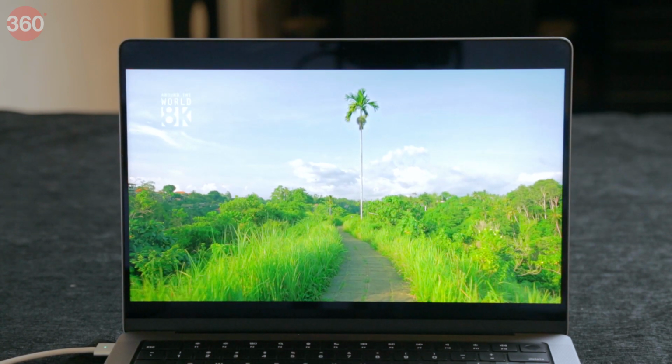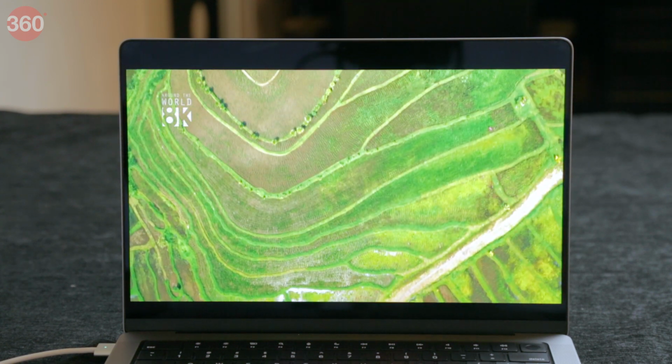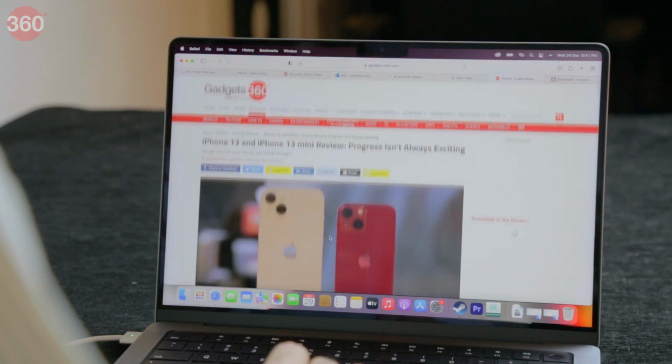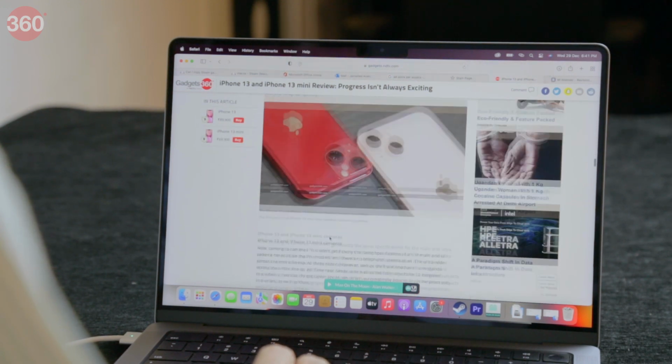Aside from this, the panel that Apple has used is excellent. It has a higher resolution than before and uses mini LED backlighting. Brightness can go up to 1600 nits with HDR content. There's a 120Hz maximum refresh rate, though not all software can take advantage of this yet.